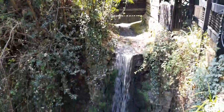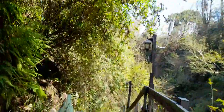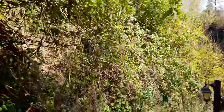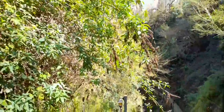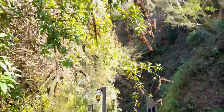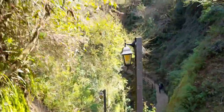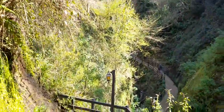There's a gorgeous waterfall, and the Chinese gorge. It has some seating, and it is slippery surface. So we do have to be careful. But at least there's something to hold on to, a rail, and there'll be lights coming up at night.